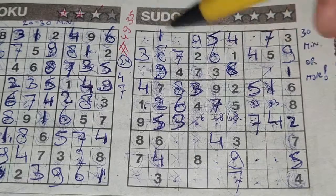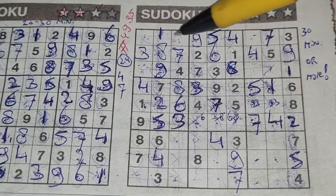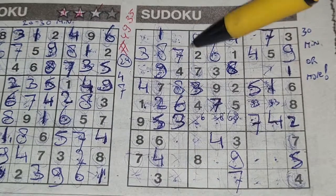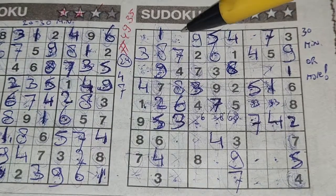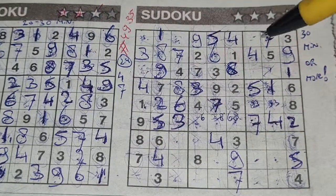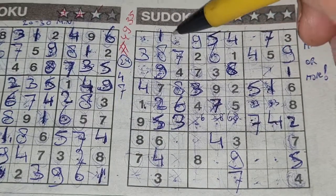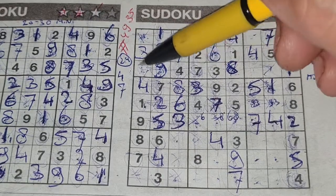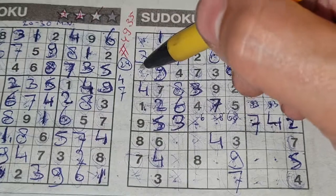3 missing numbers in this big square. Those missing numbers are the 1, the 2 is missing, the 3, the 4, the 5 is missing, and the 6 is missing. 2, 5, 6. And look, we have a 5 in this row, so no 5 in these 2 boxes. We have a 5 in the first row. So 1 box left for the 5 in this big square should be there.